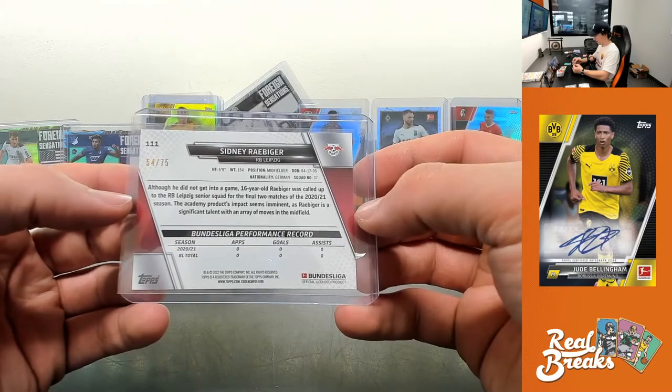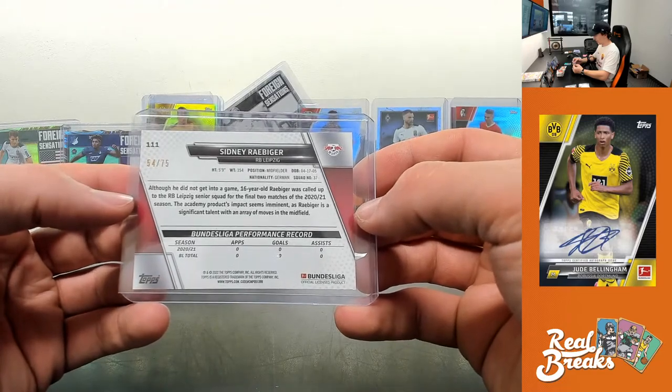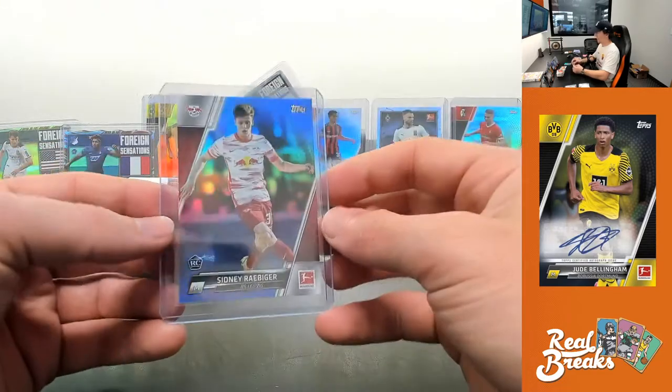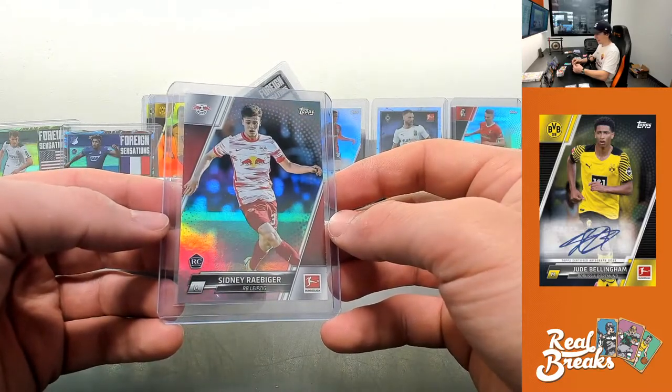16-year-old Rehberger was called up to the Leipzig senior squad for the final two matches of 2020. So he's 17 years old. Born in 05. Talk about some young prospects there.